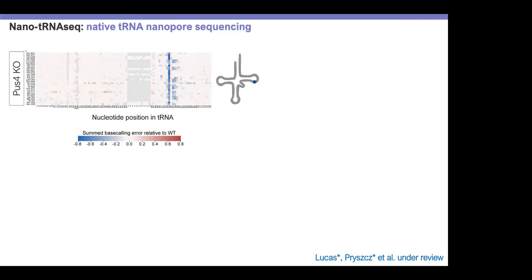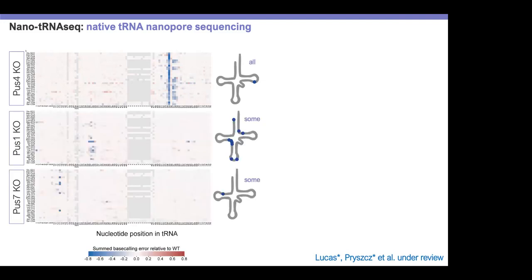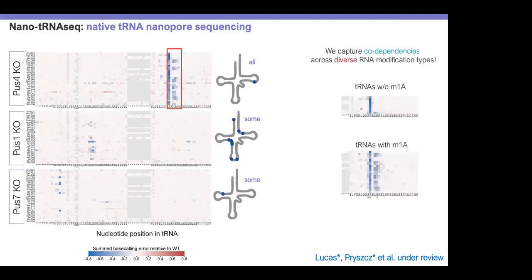And not only that, but you can start looking into other PUS knockout strains, right? So how do other enzymes look? Well, if now I remove PUS1, I see a different picture. I see that PUS1 is missing only in some specific positions, which are reported in the literature, where specific positions are losing the pseudouridine. And in the case of PUS7, it's reported to put this modification here only in some tRNAs. Again, that's what I'm really seeing, right? So you can start studying modification dynamics in a very precise manner for all the tRNAs in a simple and comprehensive way. And not only that, but you can also start seeing codependencies of modifications in the same tRNA.